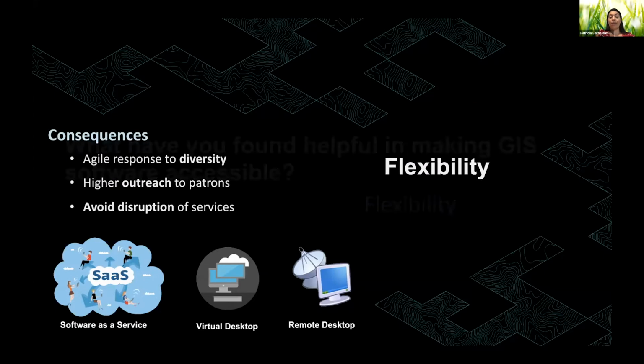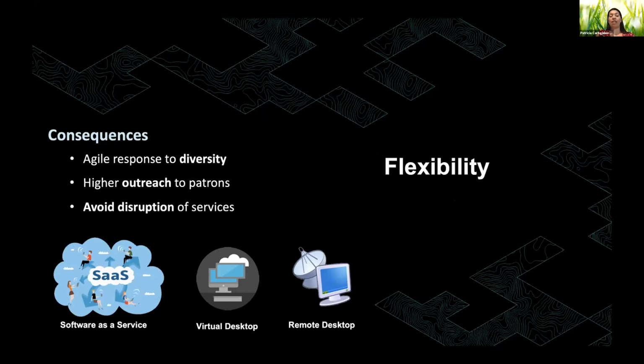So what this means is that we had a very agile response to the diversity of users that we had. If they had a weak connection, didn't have a lot of space or accessibility to data, or their laptops were Macs or things like that, we had these three possible options to be very agile, quickly respond to it, and respond to the diversity. This also allows us a higher outreach to patrons, and most importantly, it avoided the disruption of our services at that critical time.